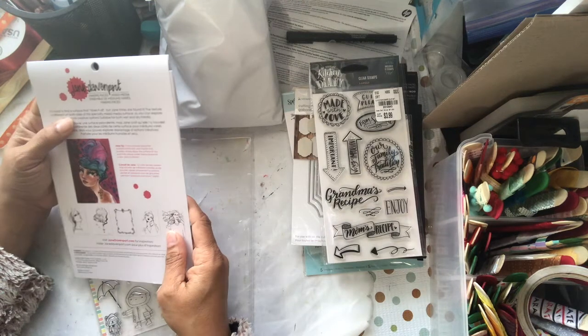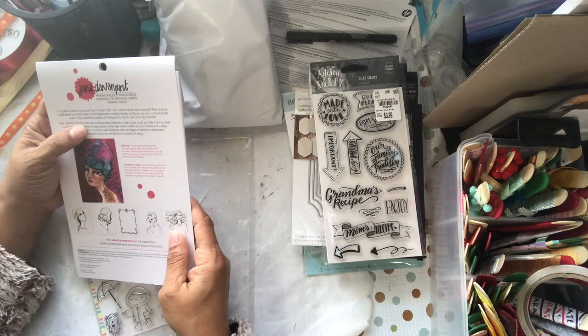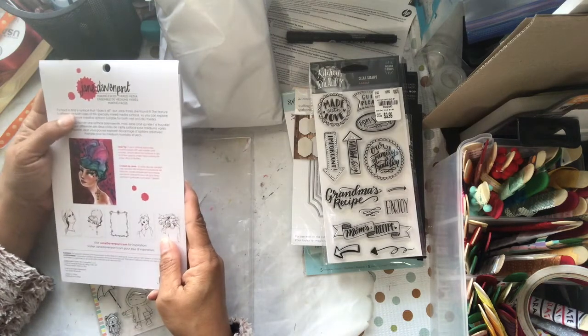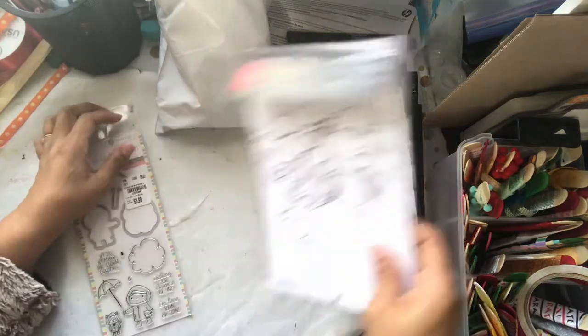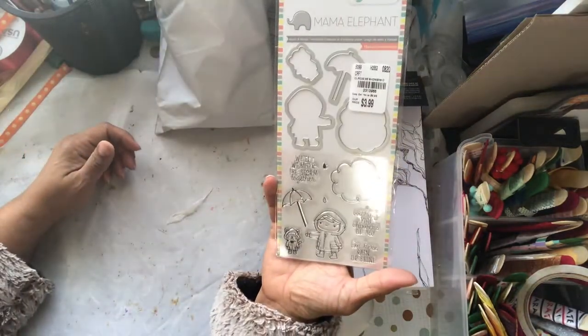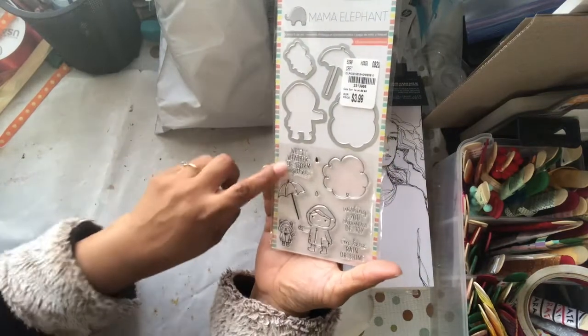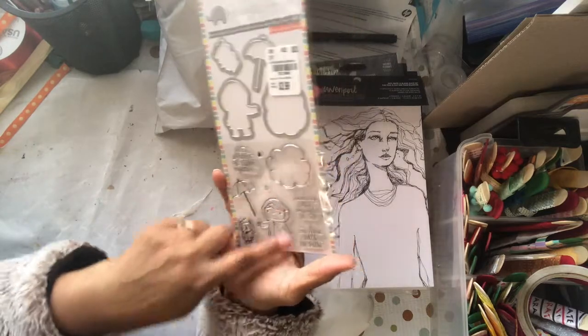It says the texture is different on both sides of this specialty mixed media surface, so you can explore even more creative options. Suitable for both wet and dry media. So cool. And then last but not least, I did get this cute little mama elephant for $3.99. It says, we'll weather the storm together, wishing you showers of joy. I'm here, rain or shine. I just thought that was such cute sentiments.